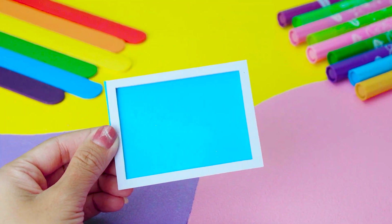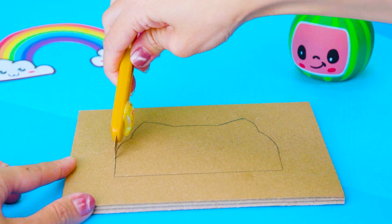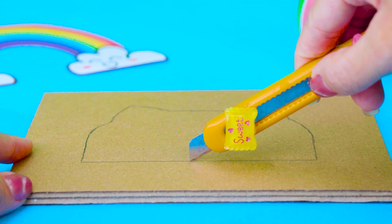First, I'm making living room with beautiful and comfortable kitty sofa. I make sofa by using cardboard. Cut it. You should be careful.